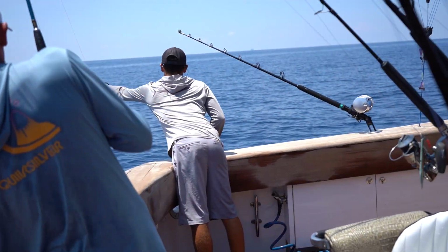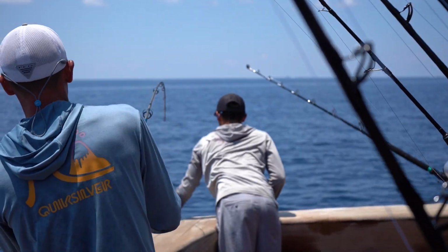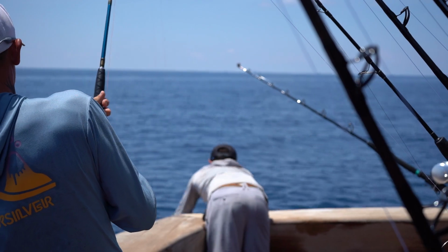Bring that in. I want that one for a bait. It's gonna be one of my skip baits.